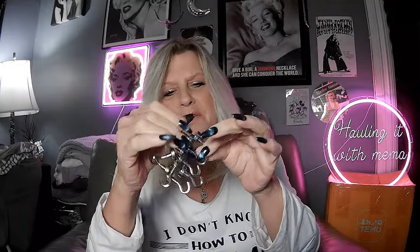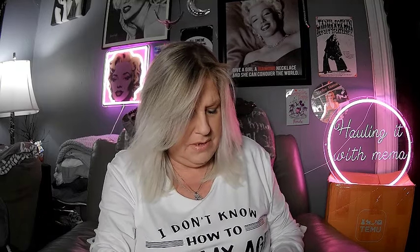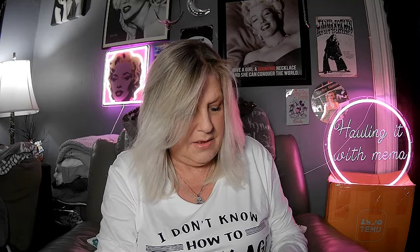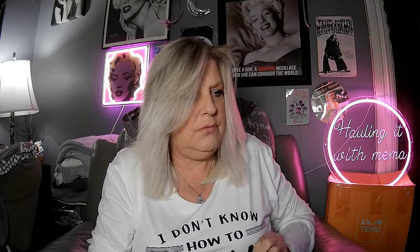Yep. Oh, hooks. These are nifty little gadgets. I'll find the price to these too. These are really nifty to have. You can hang anything up on them. Towels, holders, spoons, ladles, whatever you want to hang up on them.